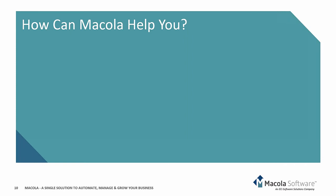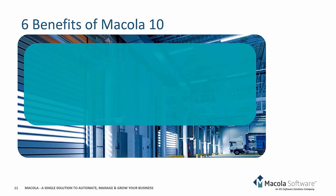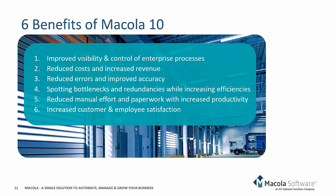So let's get back to this here. How can Macola help you? If your company is experiencing any of those issues in that last slide, then you're probably really going to be interested in this slide, because these are the 6 main benefits that Macola can bring to your organization. First of all, improved visibility and control of enterprise processes, reduced costs, increased revenue, reduced errors and improved accuracy, spotting bottlenecks and redundancies, increasing efficiencies, reduced manual effort, increasing productivity, reducing paperwork as well, and then increasing customer and employee satisfaction. These are just a few of the benefits that Macola 10 could bring to your organization.